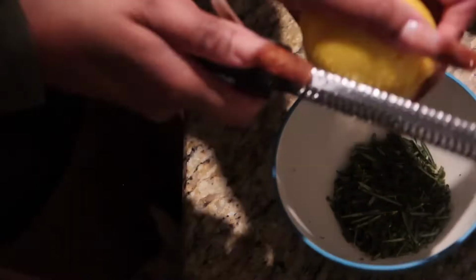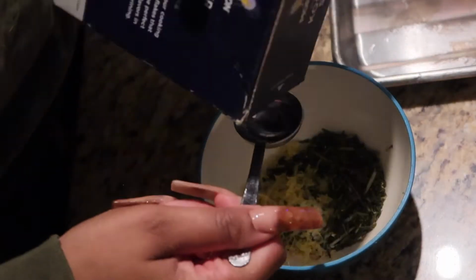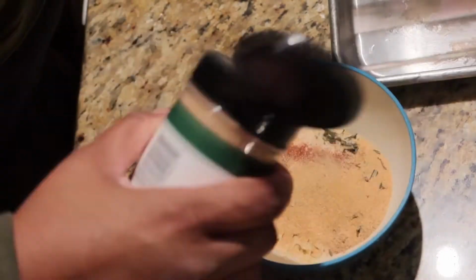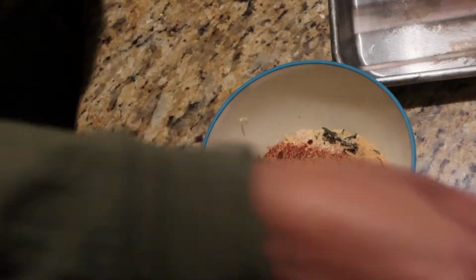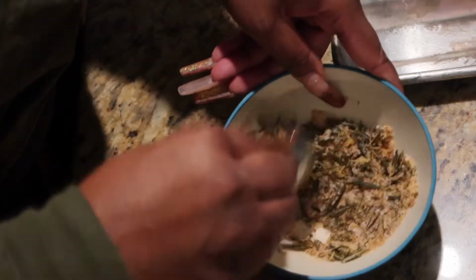So after that got chopped, I added some lemon zest, 2 tablespoons of kosher salt. You need 1 tablespoon per 5 pounds of bird. So I had a 9.75 pound turkey, and so I just added 2. I also added garlic powder, onion powder, chipotle pepper, and smoked paprika, as well as this garlic and herb from Weber. Mix that up, and then I set it to the side.